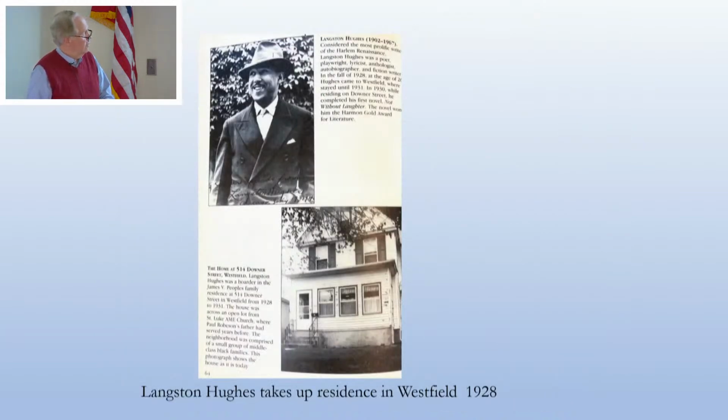This is a photograph of Langston Hughes, and below is the house as it appeared on Downer Street in the 1920s. If you might note, the Westfield Historic Commission just recently designated a historic site to prevent it from being demolished.